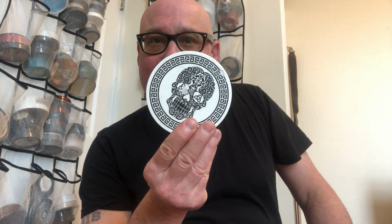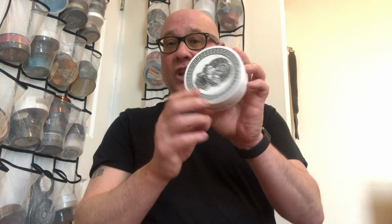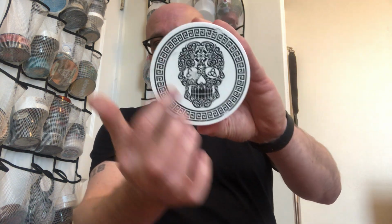Number 8, Murphy and McNeil out of California. This is Gale Look, and I love their labels. Their labels are really artistic, beautiful, and the scent on this is just really, really nice.